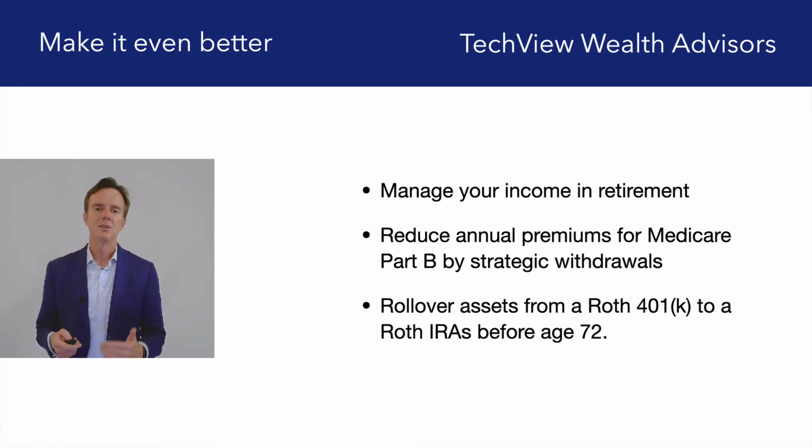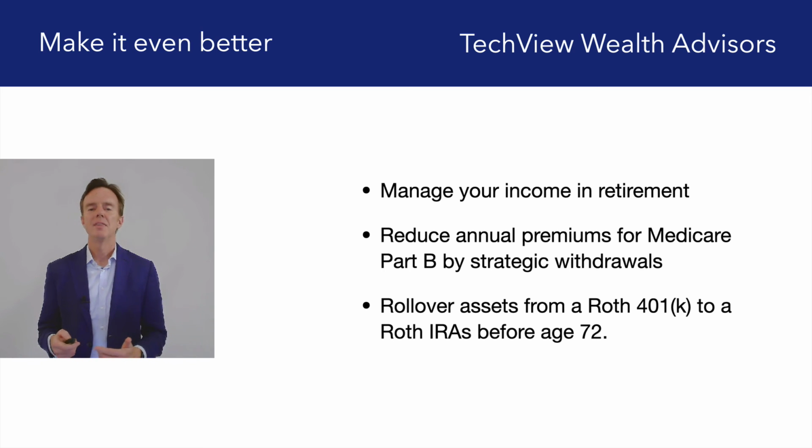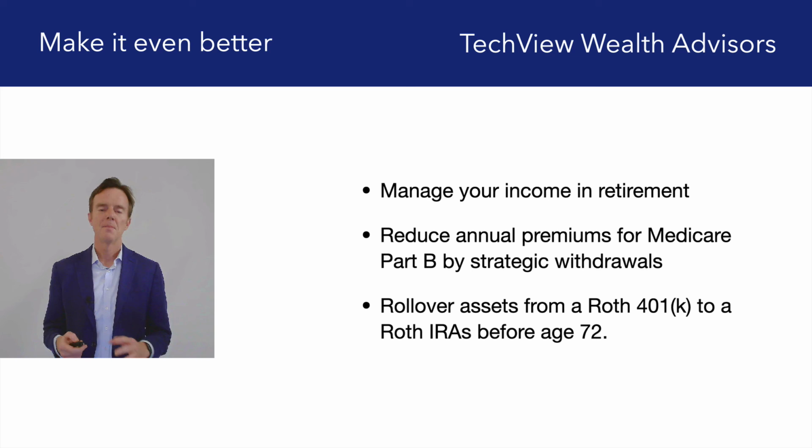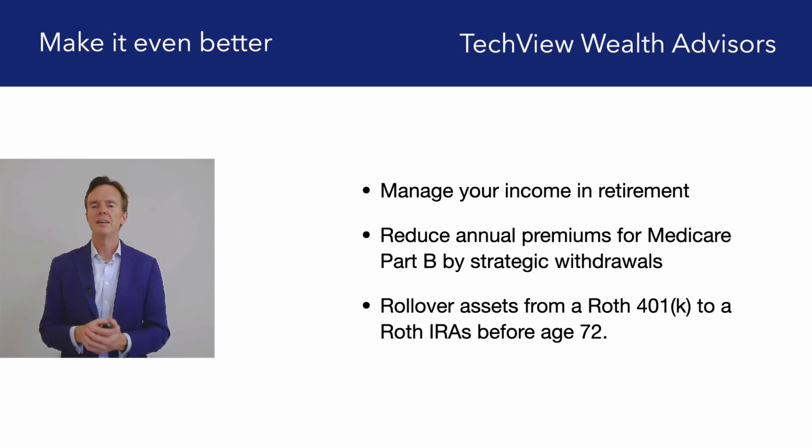Most importantly, you should consider rolling over the funds from your Roth 401k to a Roth IRA. And the reason for doing this is so that you can avoid required minimum distributions. Now, if you do this rollover, try to set up the Roth IRA 5 years before the rollover so you can avoid that 5-year rule that we talked about a little earlier. If you think your income is too high to open a Roth IRA, it's not a catch-22. There's something called a backdoor Roth that we will discuss in another video.